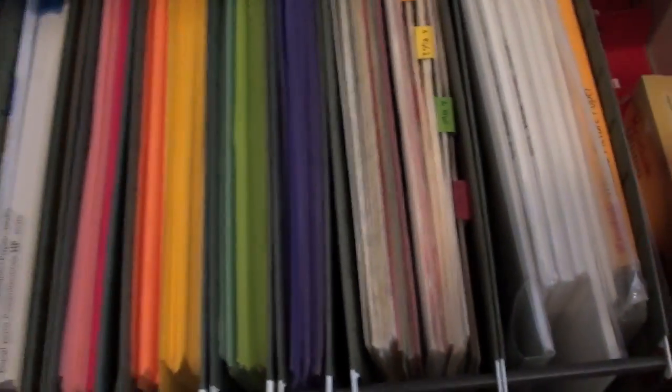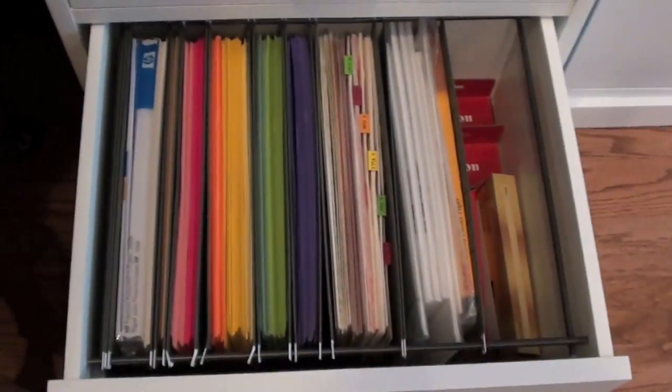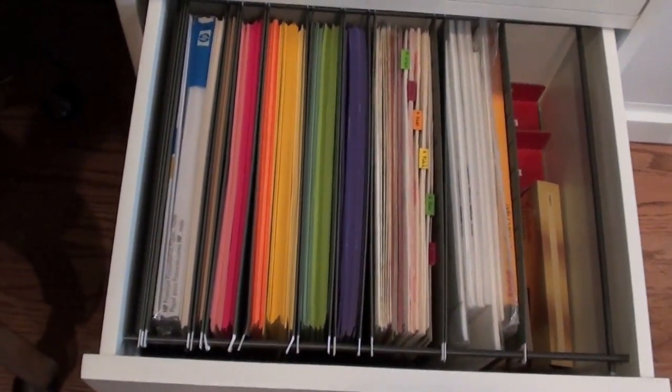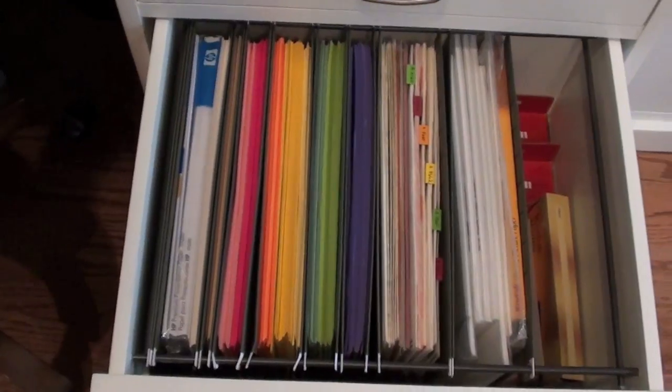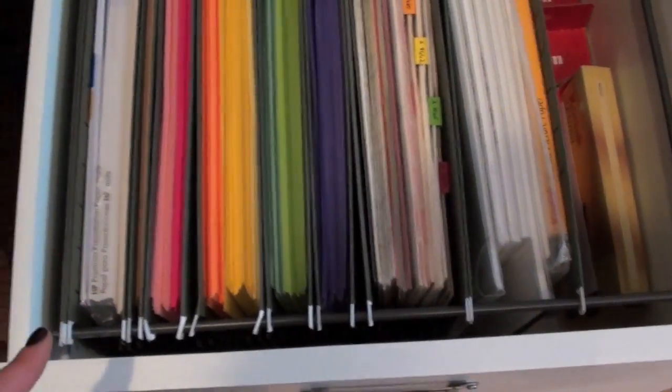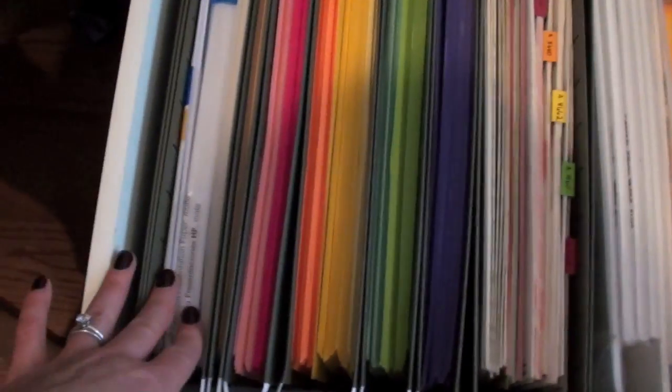Then, in the bottom drawer, look at that. Isn't that beautiful? I couldn't figure out what to do with my paper for the longest time, and I'm really happy with this solution. So this is all my printing paper, and normally I would have more white paper, but I seem to be running low, so I better buy some more of that.